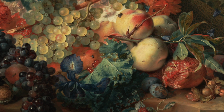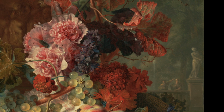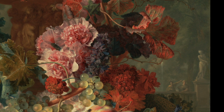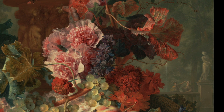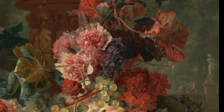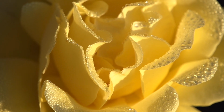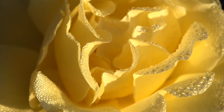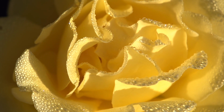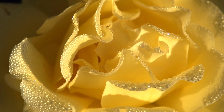You had to work from live fruit and fresh flowers, replacing them as they faded, which many people do today, but back then you had no choice. And you couldn't always access the flowers you need. For example, one time in particular, Huysum had to delay the completion of a commission for an entire year so he could purchase a yellow rose as a reference.